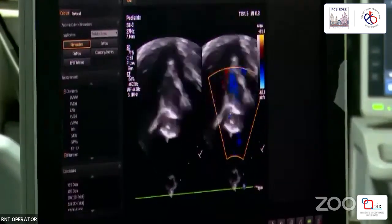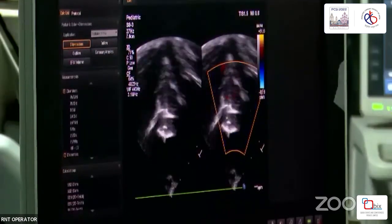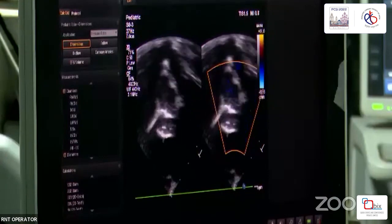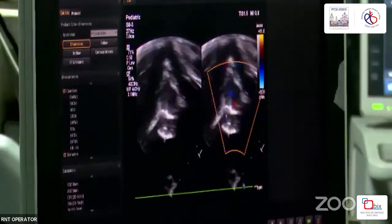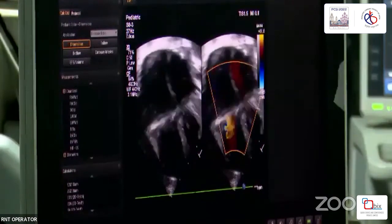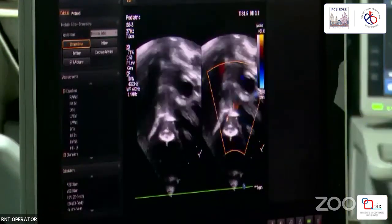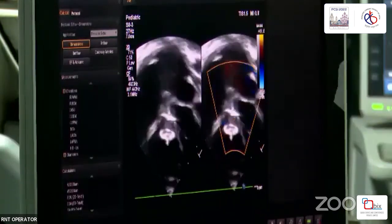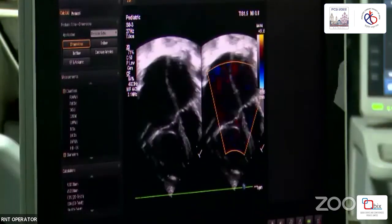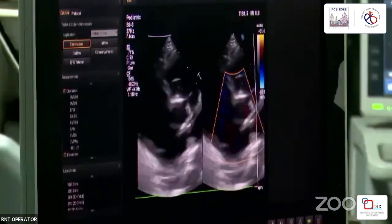It's not significant. The device has done the job, going by the gradient, with a small VSD. Which device? 6.4. Yeah, that's possible. It looks a bit too big as well, but it's released now, so that's a decent, acceptable result.